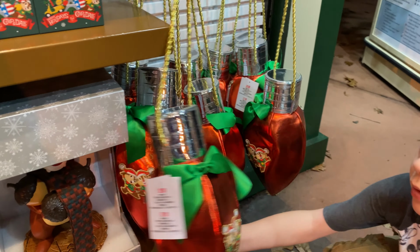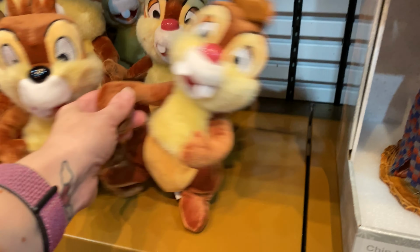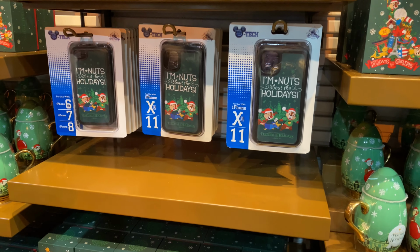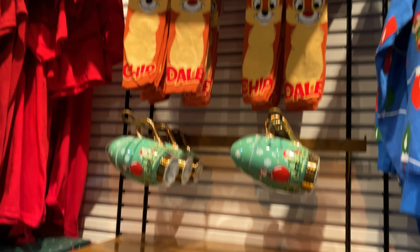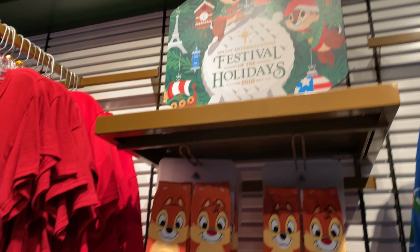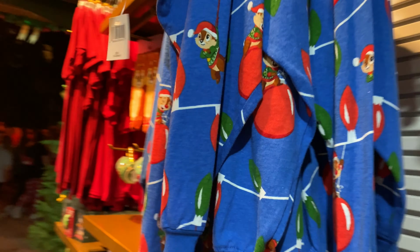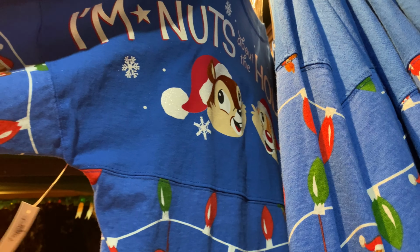The purses are adorable, yes. They're little lights. Chip and Dale lights up, and then of course they got a little Chip and Dale here. Oh, they got a phone case, some socks, of course the naughty list. Look how cute that is with them on the ornaments. I'm nuts. Adorable.